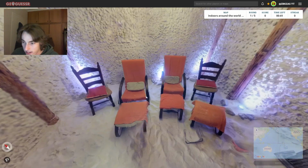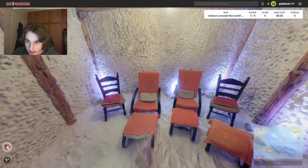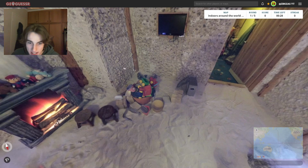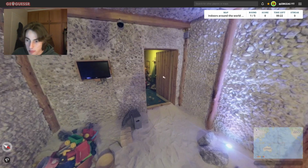Like, what is this room about? Is this like a meditation room? Is it sand on the ground? This is just all kind of strange, with the fire going as well. It's like a therapy center or something. I guess it kind of reminds me of a thing you might have in Scandinavia, but I have no idea. This is a very strange room.